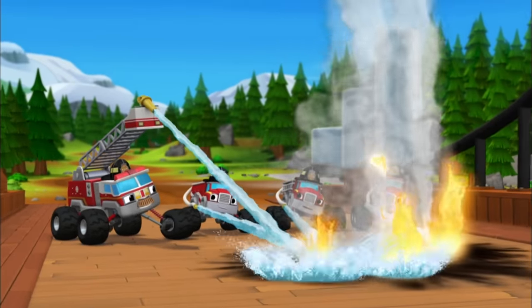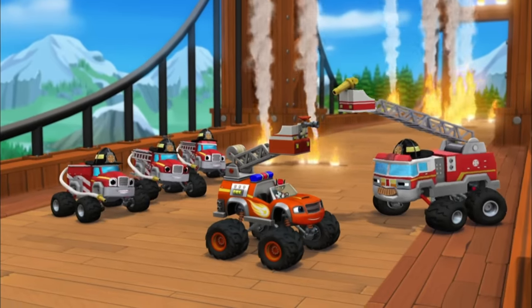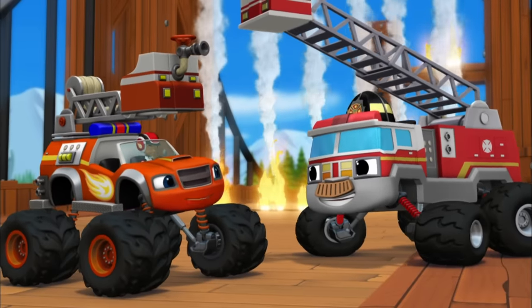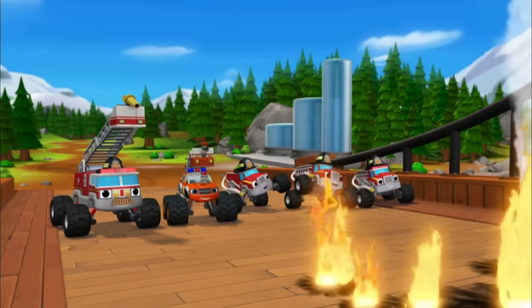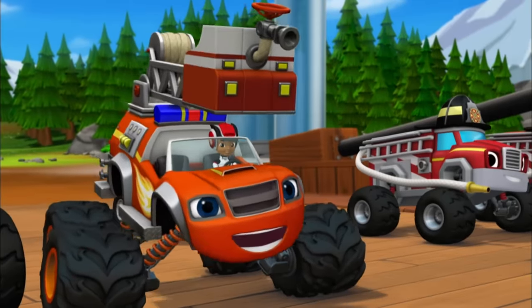That's it, firefighters. Keep blasting! Look! It's Blaze! Hooray! He's here! All right! Reporting for duty, Chief. We're ready to help. Glad you made it, Blaze. Now, come on. Let's put out this fire once and for all. Get your hoses ready! Let's blast!